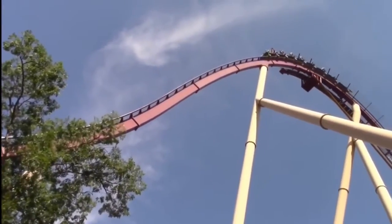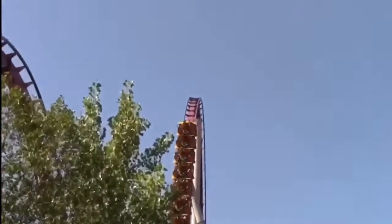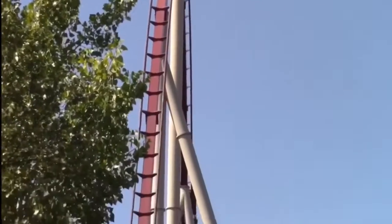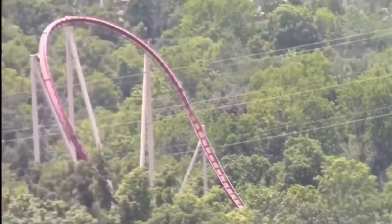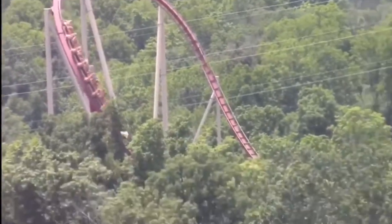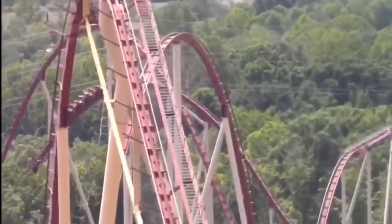So starting off with the stats, it measures 230 feet in height with a drop of 215 feet taken at a 74-degree angle. The ride reaches a maximum speed of 80 miles an hour with a track length of 5,282 feet. So the stats for this ride are very good. They're very strong. It's a nice long ride. It's pretty tall, pretty fast, and the vertical angle is not terrible considering it's a B&M Hypercoaster. Most have like 68 degrees or 69 degrees. So this one's definitely a little steeper.